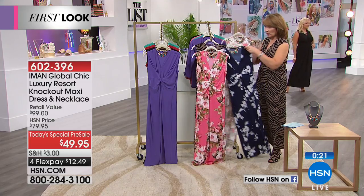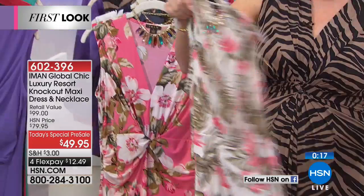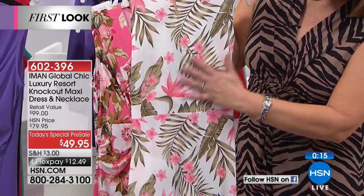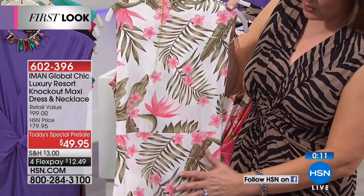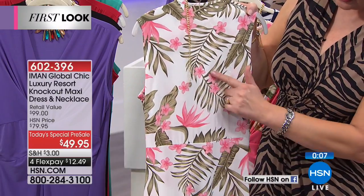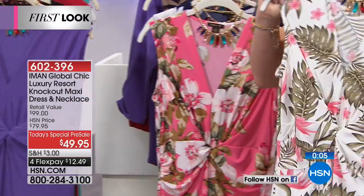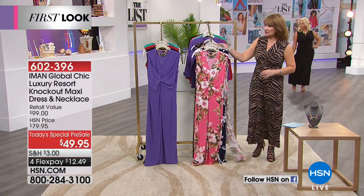What else? This is a good one. This is that palm print, and it's tropical. It's so pretty. The background on this is very Tommy Bahama. I love it. It has this creamy white, and then you have the palms and beautiful shades of green, a little bit of a coral flower, birds of paradise here. It just looks like vacation. Love it. And then the solids are so pretty.